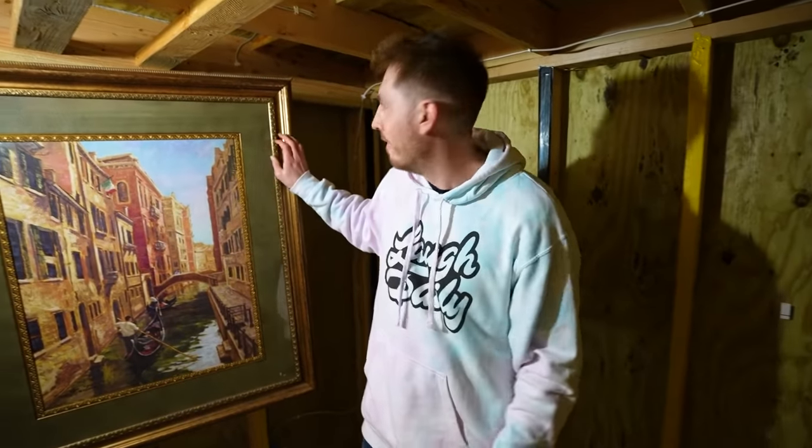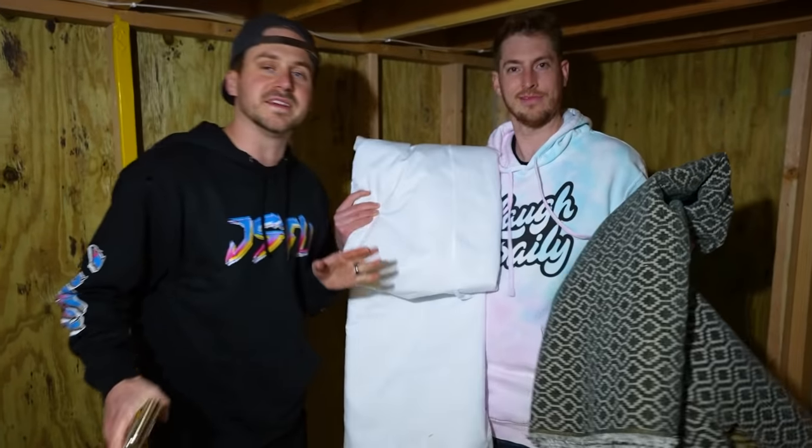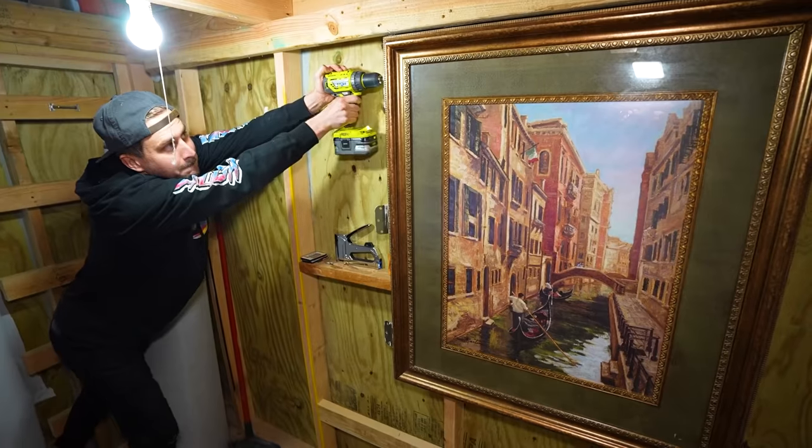Let's get building. The first step to building is walls. So we are going to make this a nice, fine dining restaurant. Walls are officially done. It's time to take the secret entrance off.